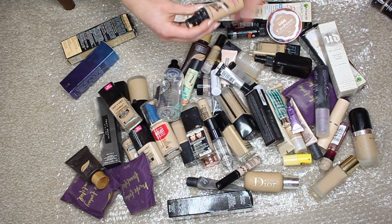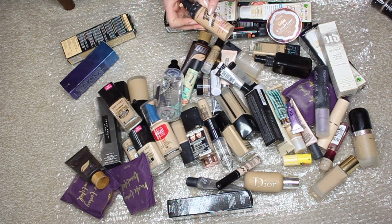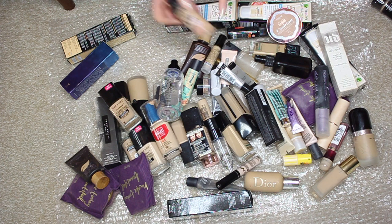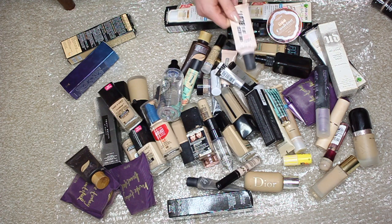Then I have my Soap and Glory One Heck of a Blot foundation. This one is in the shade Happy Medium. I love this foundation. It's one of my holy grails, so I'm keeping this. Soap and Glory One Heck of a Blot primer. I need to get another one of these, but this one's run out, so I'm getting rid of it.